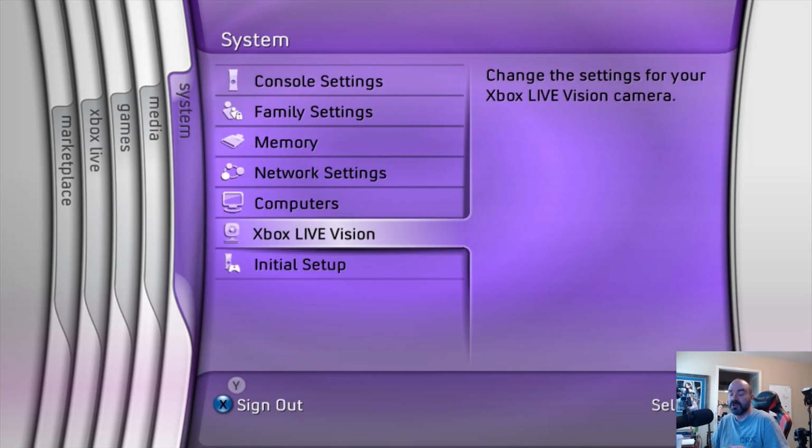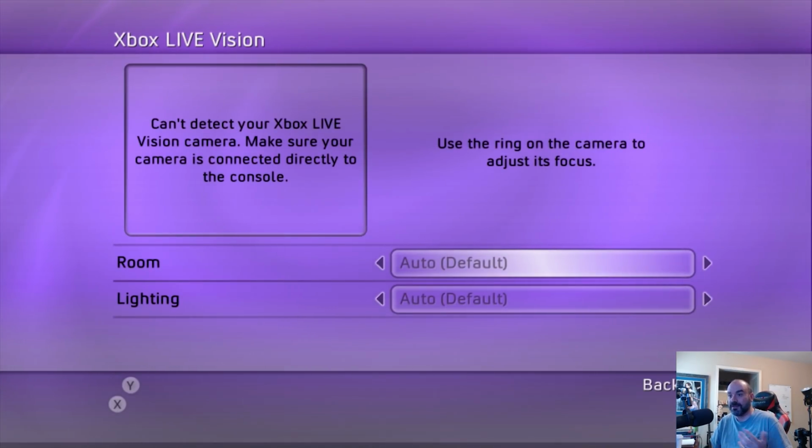Xbox Live Vision was a small webcam that was released that would allow you to play some games and take advantage of the Xbox Live Vision. It also meant that you could use things like Xbox Live Party Chats and talk to people utilizing the webcam. I don't have an Xbox Live Vision camera, but from here, this is where you would configure it. This is obviously way before something like the Kinect, but you could see that Microsoft were looking into things like this pretty much from the beginning.